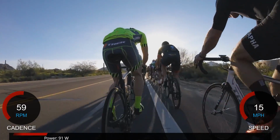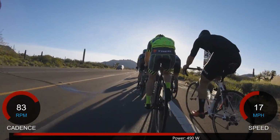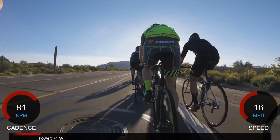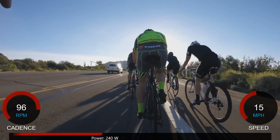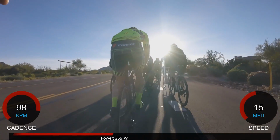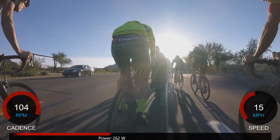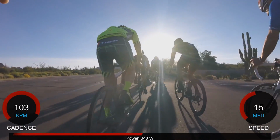And honestly, what you're seeing right now, we're going up Happy Valley, and this is actually a really, really chill pace up Happy Valley. This ride was, yeah, no fireworks. We're just kind of chilling, and that keeps the entire group together and creates a really, really spicy 115, which is the next climb in the sequence here.